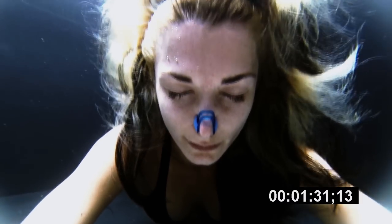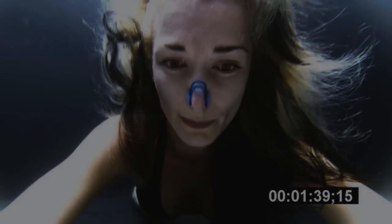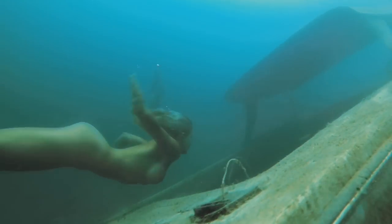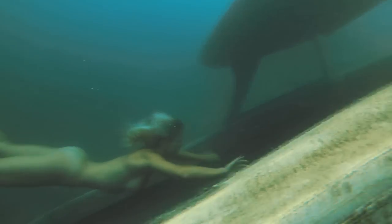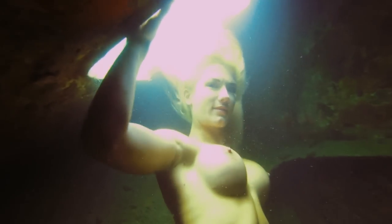Okay, so the Sea Siren project has three elements to it. A collection of 20 large frame black and white prints, a fine art film, and a behind the scenes film. I said, Nikki, I need a nude female form, down deep, interacting with the shipwreck, as if she's at home in the shipwreck. She has to be inside it, inside the shipwreck, outside. It has to be like her home.